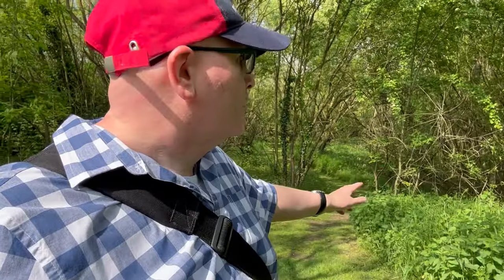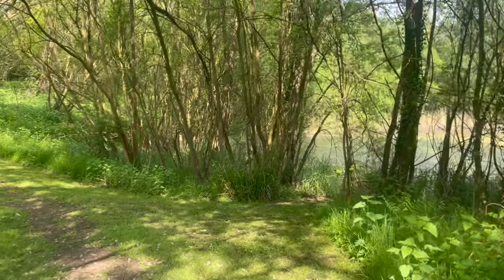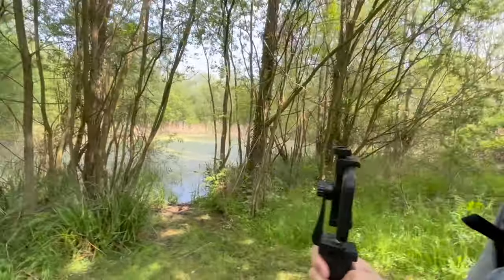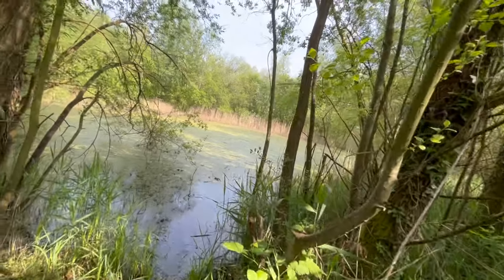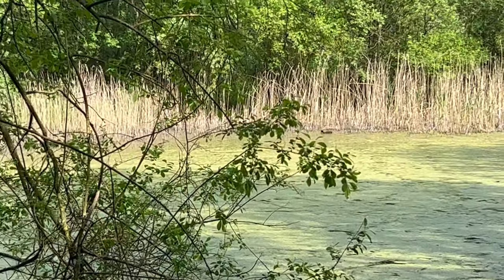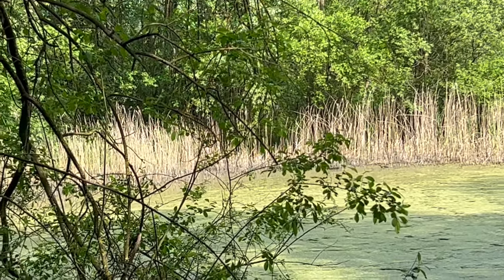Now, the question is, which way do we go? We've got a path up this way, or another one over this way here. Now, there is water down there, and I want to see water, so shouldn't we go that way, Paul? All right. It feels like we're going into the wilderness for some reason, even though this isn't. This feels like we're in the countryside somehow. Look at this. We have algae down here, but there are birds in the distance. There's something swimming back there. Yeah, it might be a cormorant, I'm not so sure.